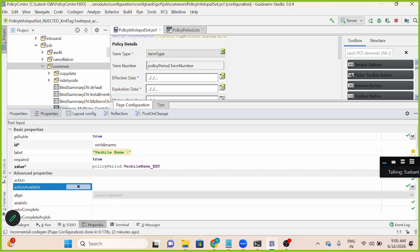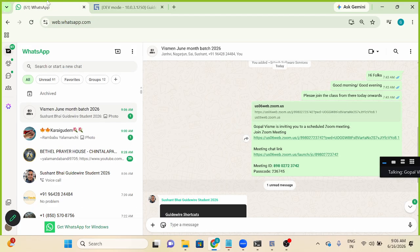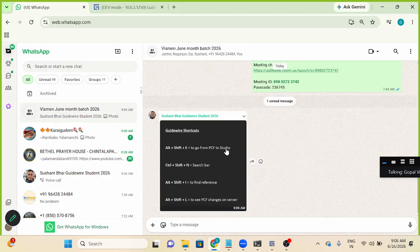And I also sent the shortcuts and the group. Yeah, please. So all the shortcuts, I did it already. Shared already. Oh, nice, thank you. Okay, I got it.